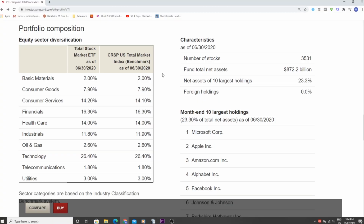And once again, if we go back to the Vanguard website, we can actually see the portfolio composition by sector diversification here of VTI. So this is the actual VTI total stock market ETF as of right now. And this is the CRSP US Total Stock Market Index benchmark. So we can see here that VTI has a very low amount in basic materials, which is about 2% of the portfolio. Coming up here with 8% is consumer goods, and then we get a little bit more in consumer services, same with financials, healthcare, industrials.